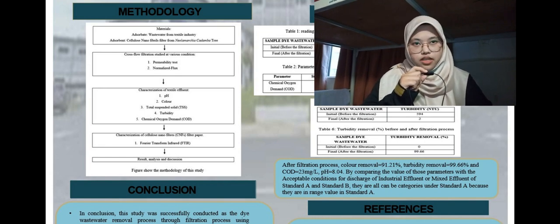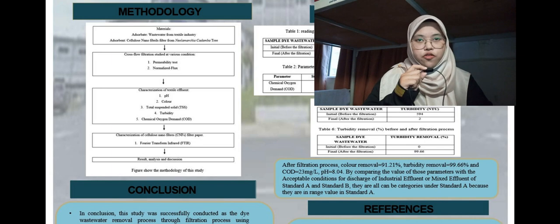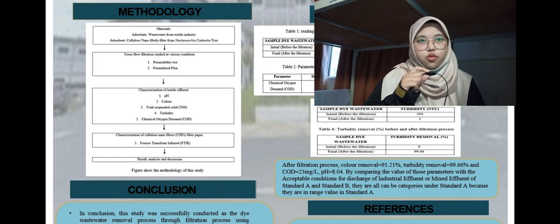After that, do the cross-flow filtration in various conditions, which are the permeability test and normalized flux. After the cross-flow filtration, compare the wastewater before and after the filtration process by doing the characterization of textile effluent, which are pH, color, TSS, stability, and COD. After finishing the characterization of the wastewater effluent, do the characterization of the CNF filter paper before and after the cross-flow filtration system. The characterization of the CNF filter paper is tested by using Fourier transform infrared, FTIR, and then we can proceed to result analysis and discussion.